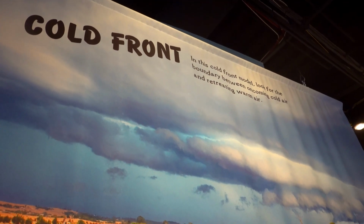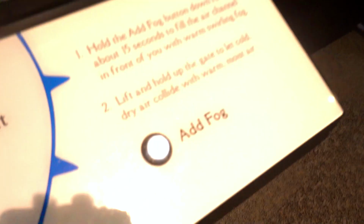Oh, look at this. We can see what a cold front looks like. So the first thing that you do is add fog. Press this down for about 15 seconds. And look at all that fog coming in. Now this fog represents Florida. This is pretty much what Florida is all the time during the spring, summer, and fall and winter. But in Minnesota, most of the time this happens. This thing goes up, and look at that. That's me on the bottom, on the ground. That's all of us in Minnesota, freezing, because all the hot air is moving up, and all the cold air is down here. I need to move to Florida.